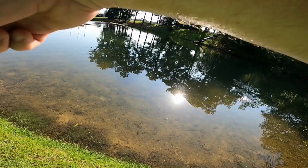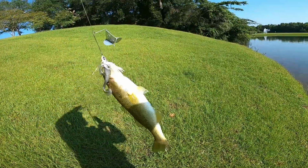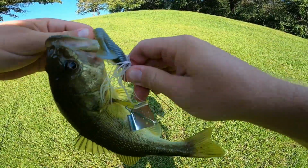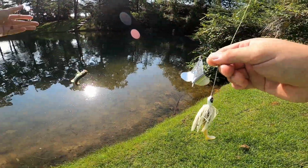Oh, there he is. Let's go, buddy. Followed it in. Ate the buzzbait again. Man, I just don't know why you would throw anything but a buzzbait. I mean, the Hummer in these shallow water ponds, it just can't be beat.